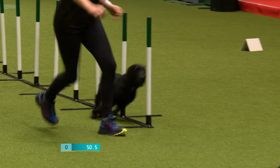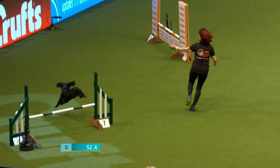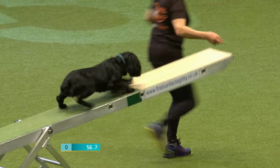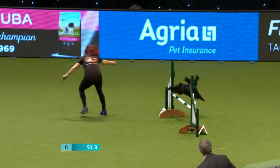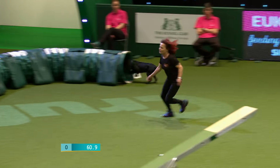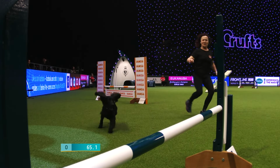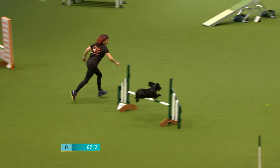Very quick and dainty through those weaves. Great spectacle this, the quartet of working cockers. They know the time to beat is 1:63 seconds and 0 penalties as well. They're well up with it, no penalties, well up with the clock too. Two fine rounds so far.